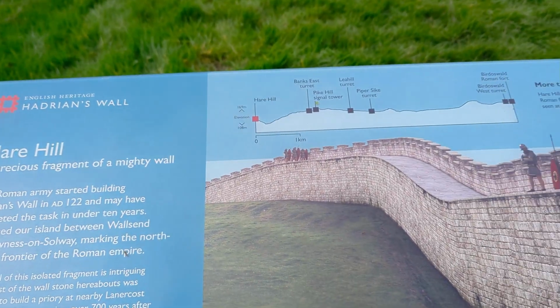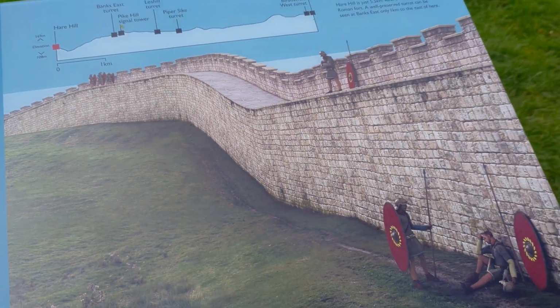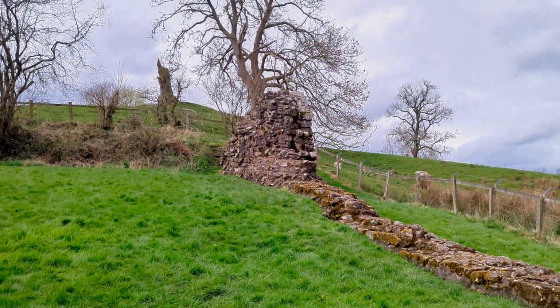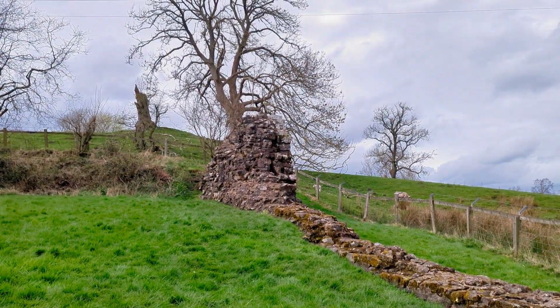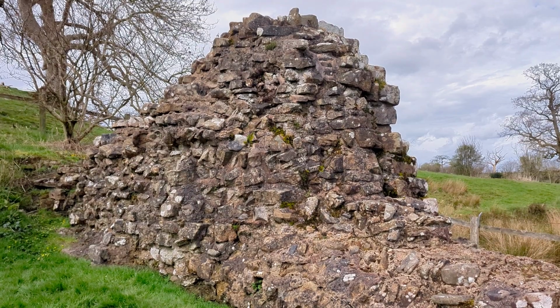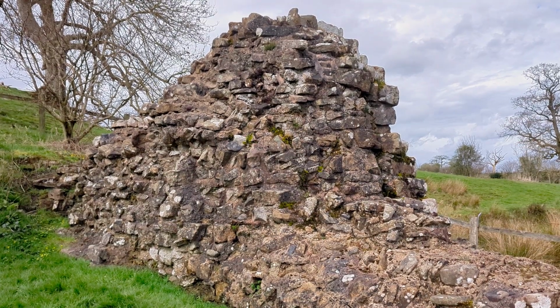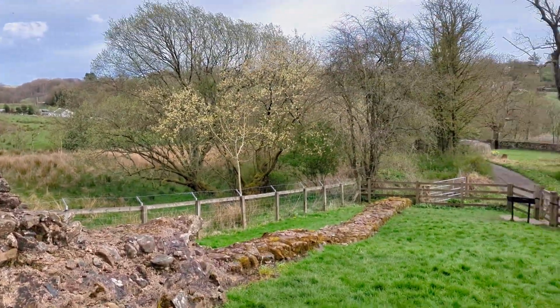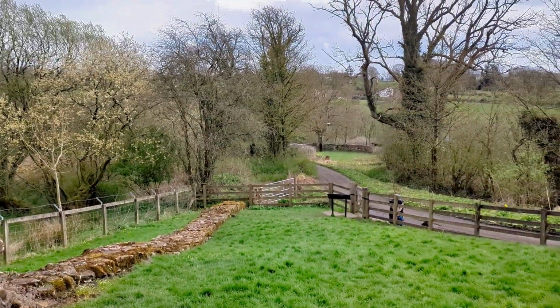This section of Hadrian's Wall behind me on Hare Hill is 3 meters tall. It's the highest section of Hadrian's Wall that remains to this day. And it would have been originally 4.5 meters tall, with a parapet of 1.5 meters on top of that. So obviously quite a lot higher than it is now.